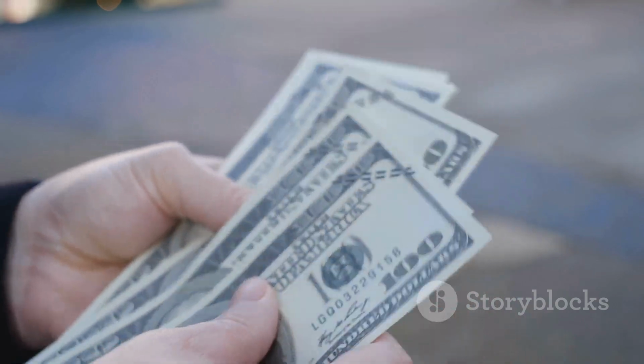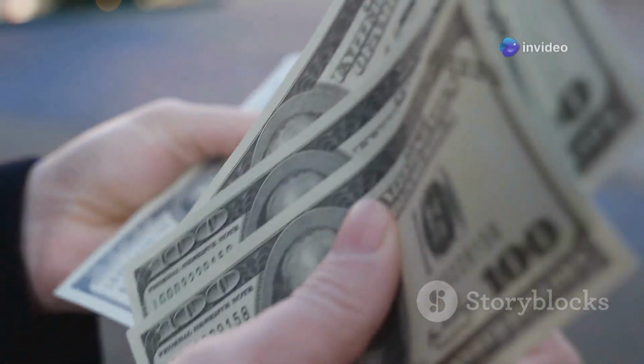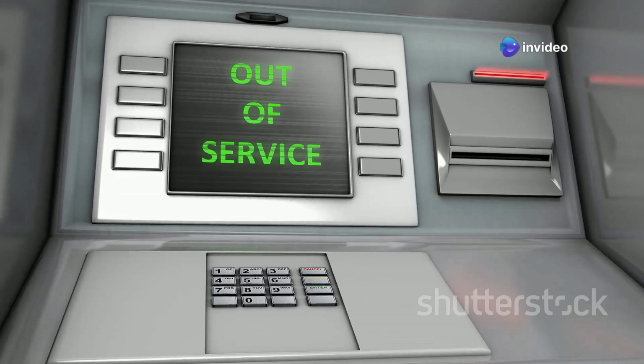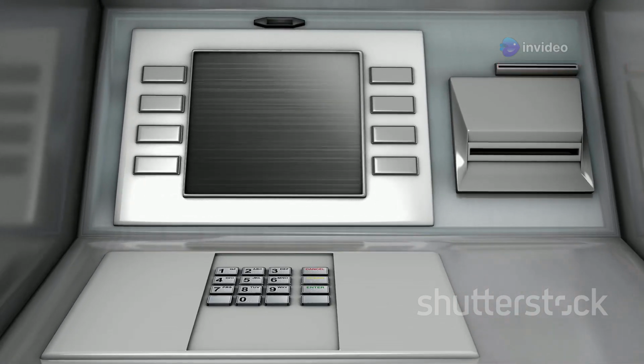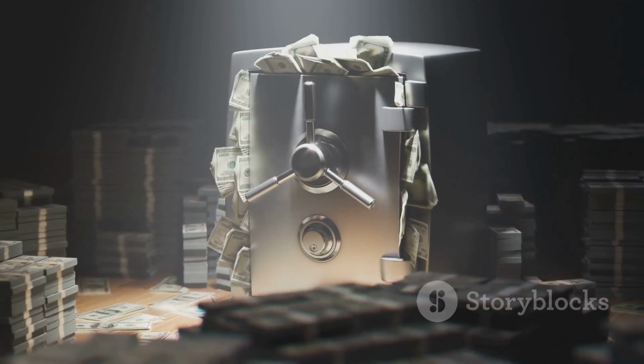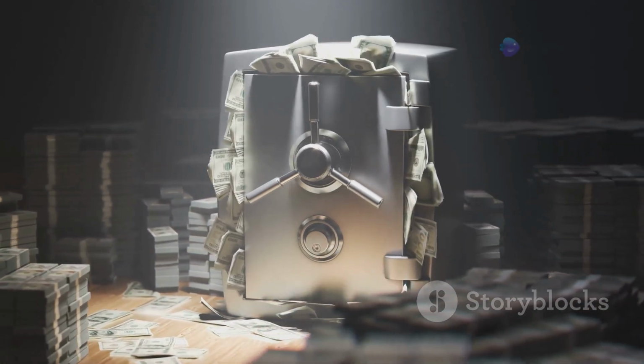In today's digital world, we often forget about the importance of cold, hard cash. But when the power goes out, ATMs and card readers might not work, leaving you stranded without a way to pay for essential items. Keep a small stash of cash in a safe and discreet place in your home.